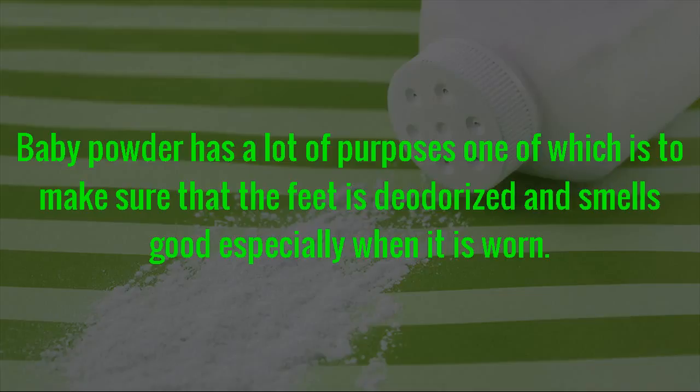9. Baby powder. Baby powder has a lot of purposes, one of which is to make sure that the feet are deodorized and smell good, especially when the shoes are worn.